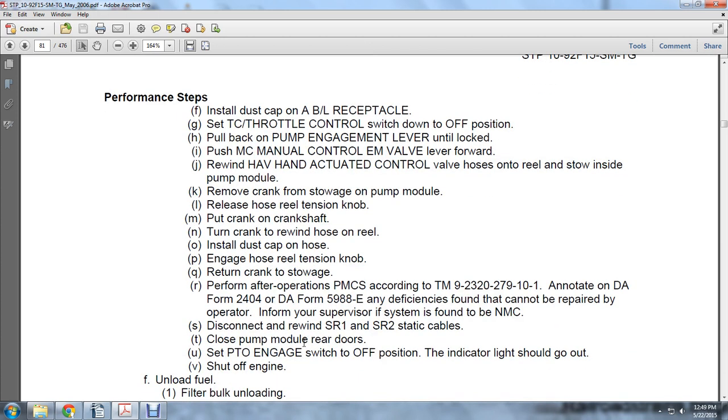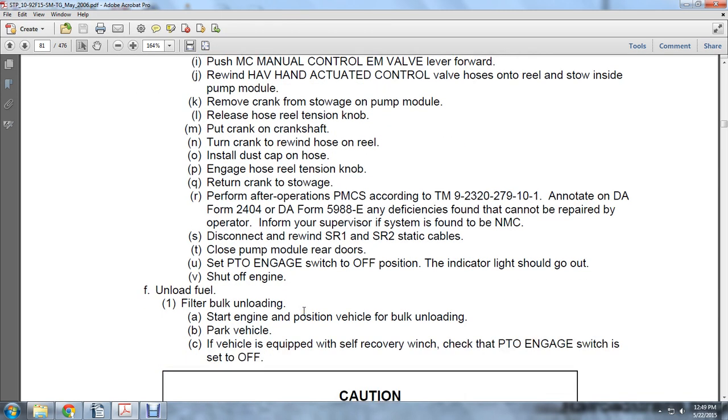Disconnect and rewind the SR1, SR2 static cables. Close the pump module rear doors. Set the PTO engagement switch to the off position; the indicator light should go out. Shut off the engine. Unload the fuel filter bulk and unloading. Start the engaged position of the vehicle. And for the bulk unloading of the parking vehicle, the vehicle is equipped with the self-recovery winch.